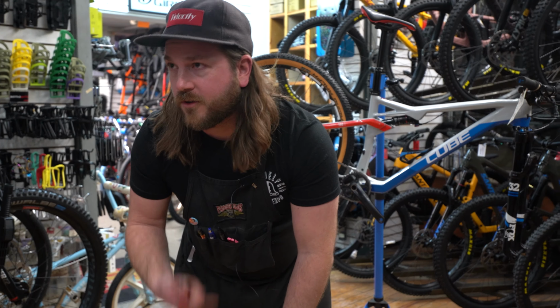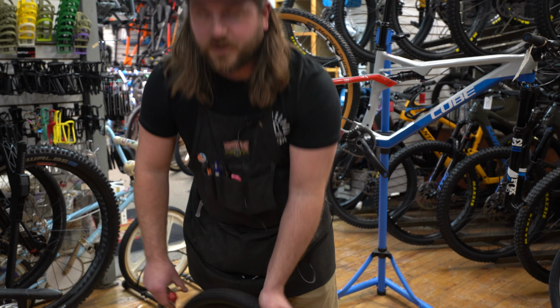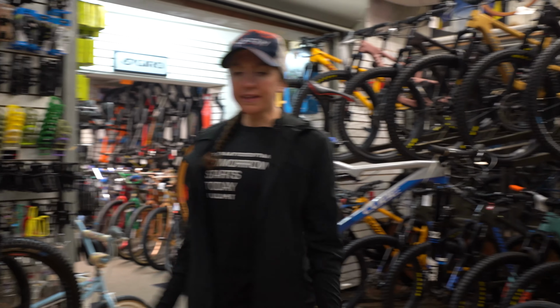I don't like using hand pumps when it's freezing. So if it's cold outside and I'm trying to be quick, I'll just use a CO2. It's faster, but you're going to spend more money. These are anywhere from like $1.50 to $3 each usually. So I think that's pretty much it.